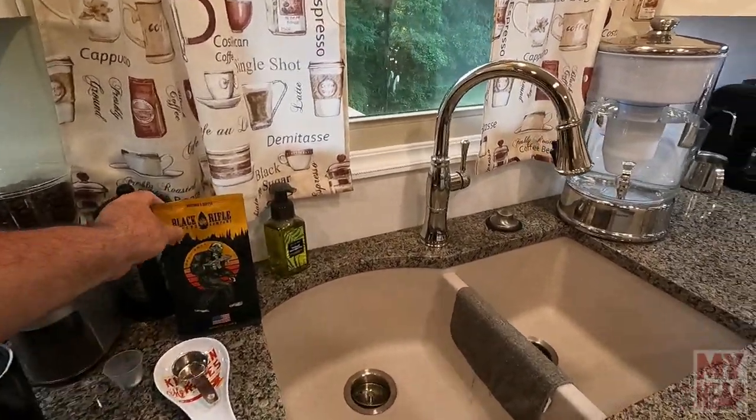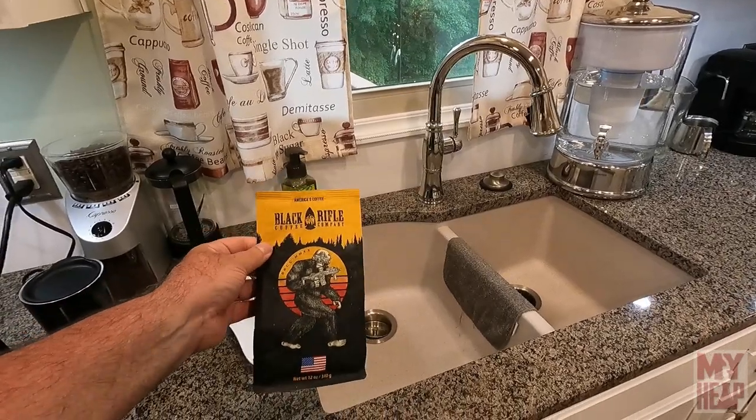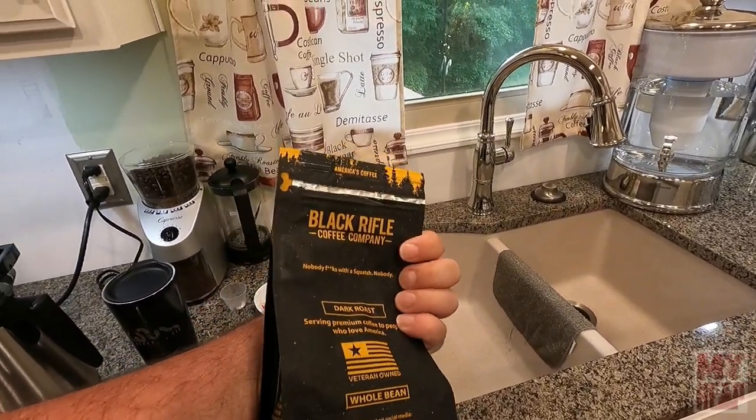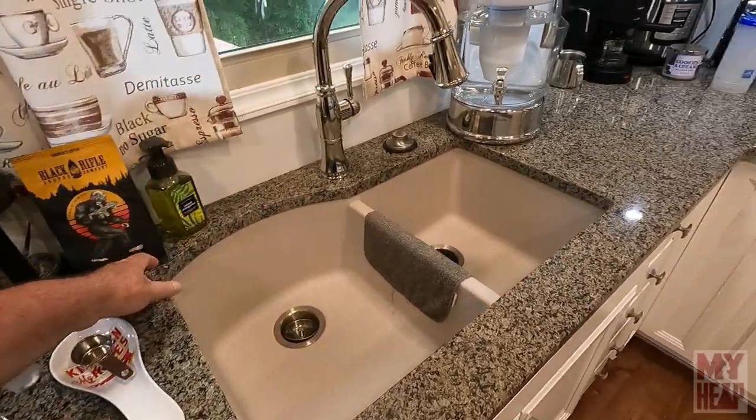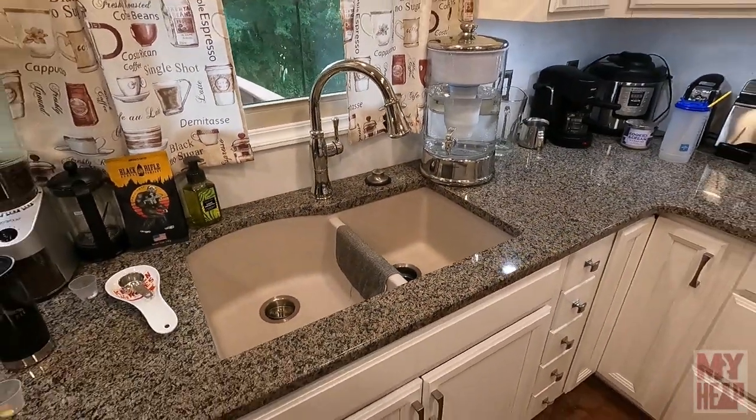Oh, and Black Rifle Coffee. Have you guys ever drank this? This is good stuff. This is the Squatch. And you know what it says? Nobody messes with the Squatch. Nobody. Whatever that means. That's not a paid endorsement, by the way. I just love their coffee.